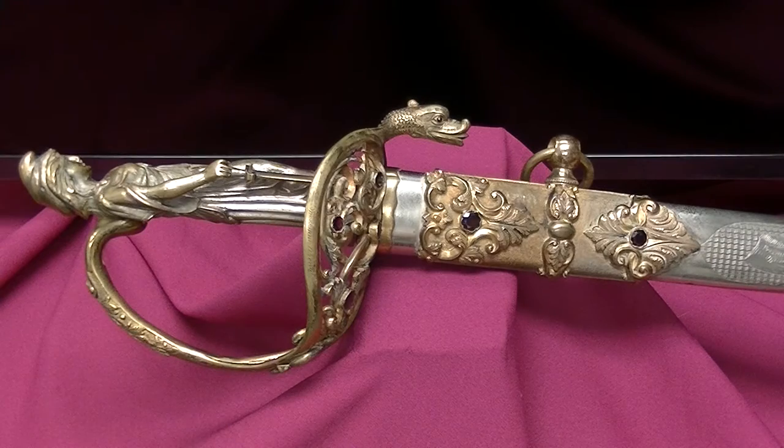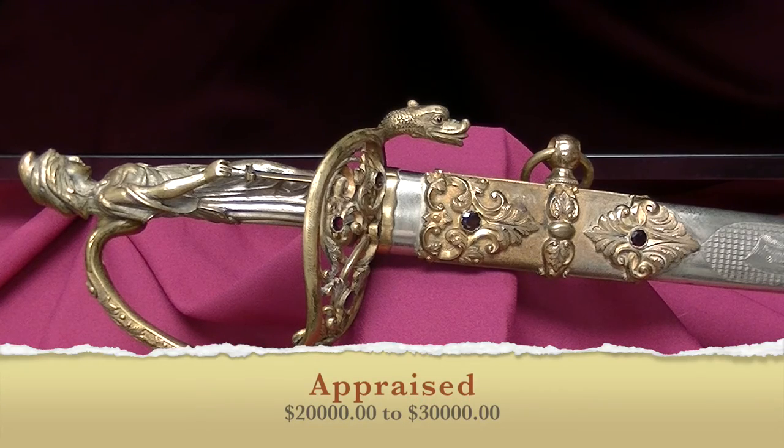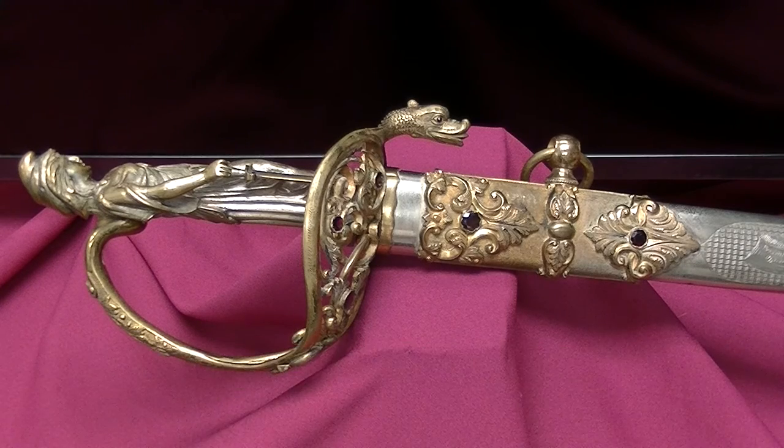About value, in the heyday of Civil War collecting a few years back, this sword would bring $35,000 to $40,000. And the value now is probably in the $20,000 to $25,000, maybe $30,000 range. It depends who's collecting. And if somebody's an avid collector for Ohio goods, this is really strong, 18th Ohio.